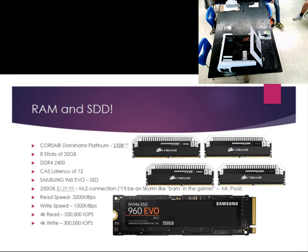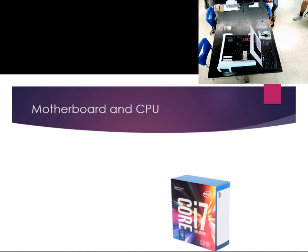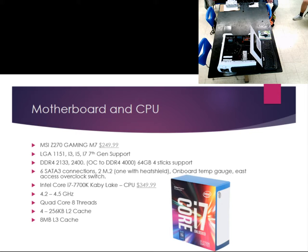Okay. Alright, my motherboard and CPU. I'm going to start with the CPU because I'm going to show the motherboard inside the build right there. The CPU is an i7 7700K Kaby Lake. It costs $350. This is the one that I wanted in mind, but it was too expensive. 4.2 gigahertz, but you can overclock it to 4.5 gigahertz. It's 4 cores, 8 threads, has 256 kilobytes of L2 cache, and then has 8 megabytes of L3 cache.